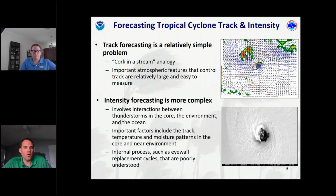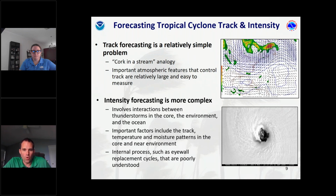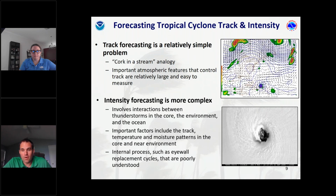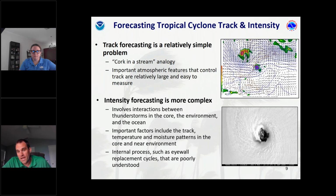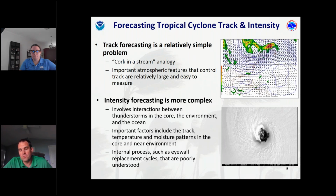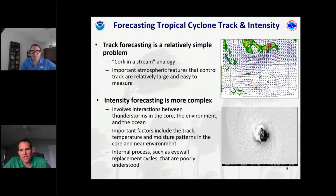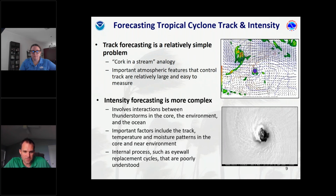Now, forecasting intensity is a lot more complicated because it's not just figuring out what the large scale atmosphere is going to do. Now you have to understand what's going on in the core of the hurricane, how the thunderstorm activity is evolving in the core, and the interaction between the atmosphere and the ocean. You have to get the track right, because if you don't, you're going to put the hurricane over a different area of ocean that might have different sea surface temperatures. You might have the storm move over land or not move over land, which is obviously going to have a big impact on the intensity forecast. You have to know what sort of environment the storm's moving into. Is the vertical wind shear stronger or weaker, and how is that going to play into intensification? And then we also have these internal processes like eyewall replacement cycles that we can observe, but are really difficult to forecast because we can't pinpoint exactly when they're going to start and end and what their exact impact on the intensity of the storm is going to be.